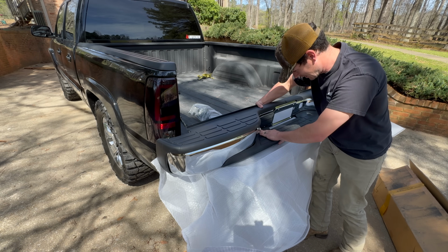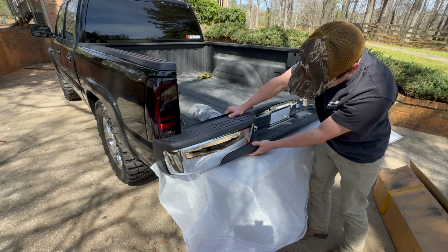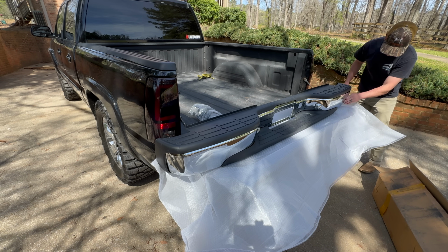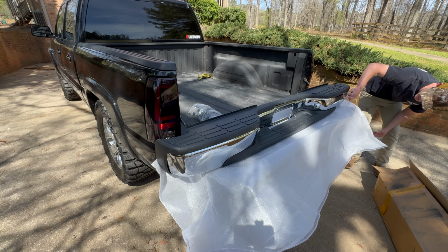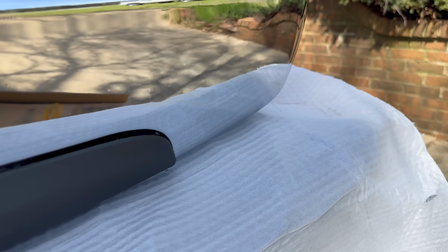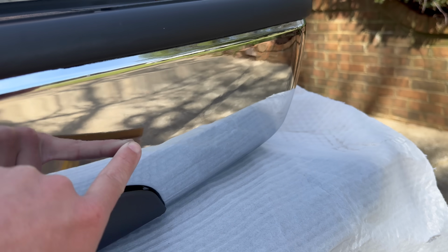Now some of the plastics are either not fitting good or not pushed all the way into place. But as far as the chrome goes, let's inspect. Oh, you gotta be freaking kidding me. The chrome is janked up right here. What the heck? That bums me out. You can see it right here. It's almost a crease look. Dang it.